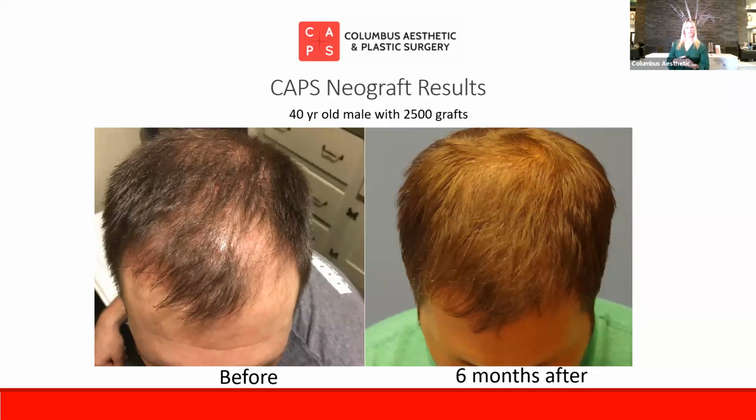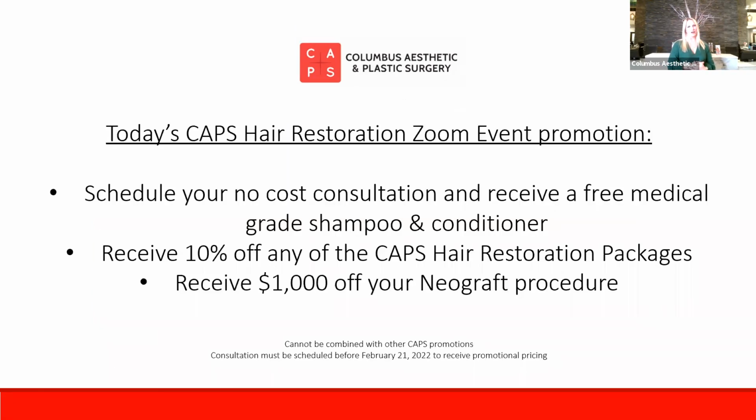This gentleman, we did 2,500 grafts and pretty much spread them throughout the mid scalp and the crown. And 6 months later, he had a really nice outcome. He was, of course, really excited about that.